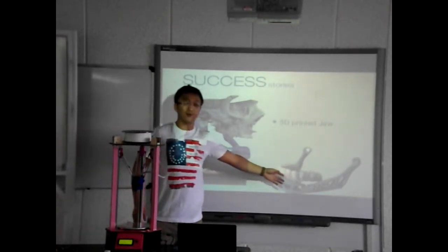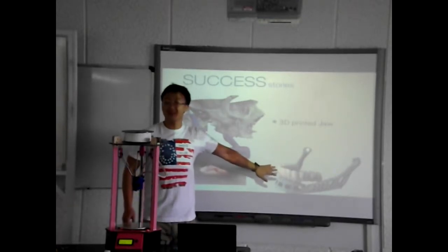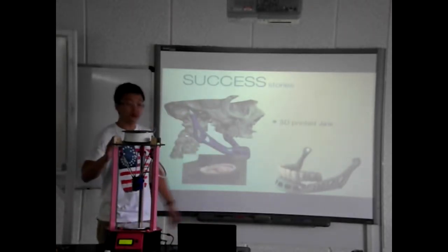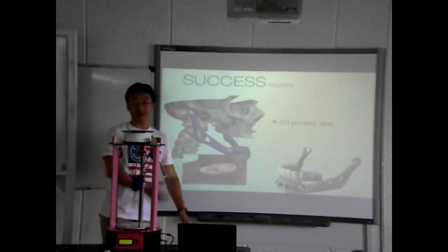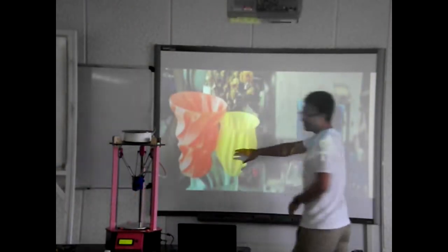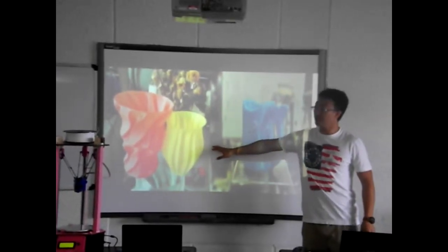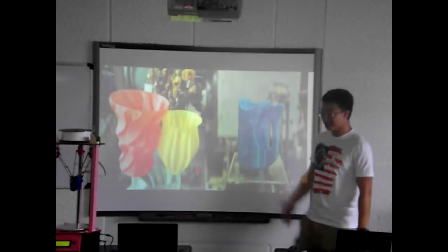Usually, have you guys tried to install a fake tooth? It's very expensive, right? But when people use this, it'll be a lot cheaper than buying from a clinic. Okay, this is very colorful, right? This is a light, for home use. Looks fancy.